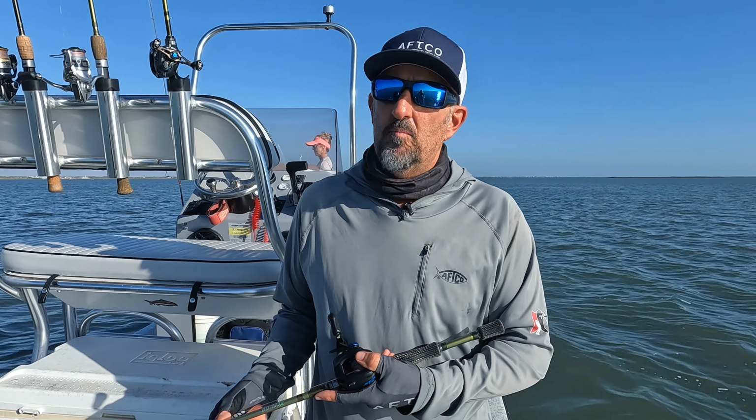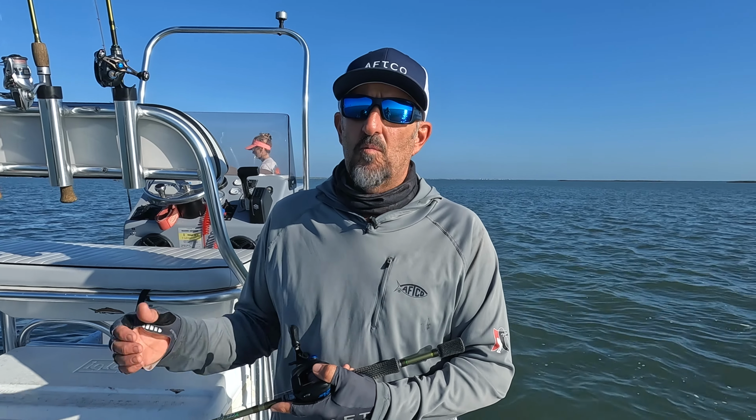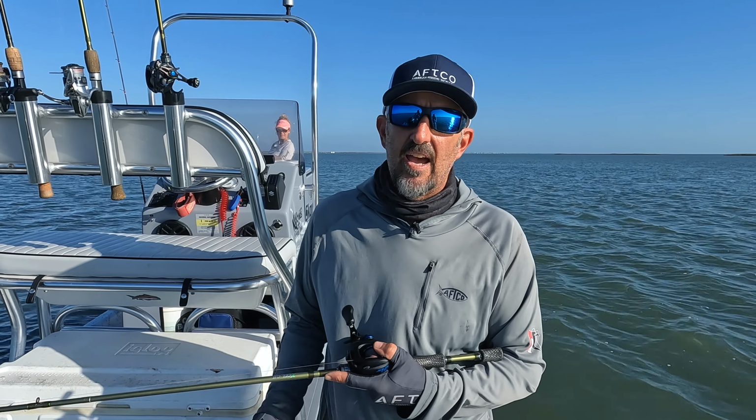We're fishing Redfish Bay, very close to Aransas Pass. Not a long boat ride this morning. We're fishing kind of close to the marina. Carrie, she's up on the front of the boat casting this morning. We're just getting started out.